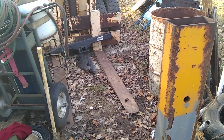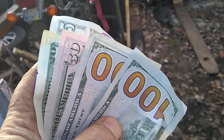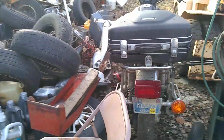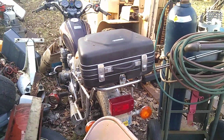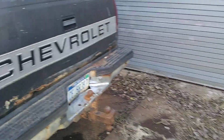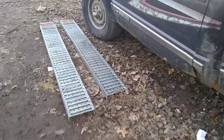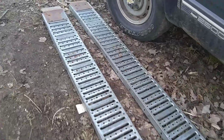Well, we sold a Honda Shadow. Didn't get rich, but a couple bucks. So that motorcycle's a freebie now. And we still got the one out back that's, if nothing else, 1,000 pounds of scrap. The guy brought his trailer and used our ramps to load it. He left here a little while ago. I'm going to stick this money in my pocket before Debbie gets it. She wants it.